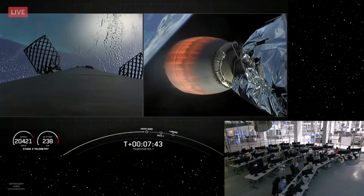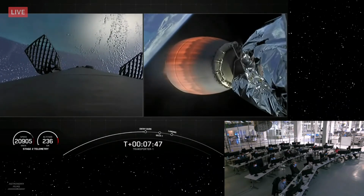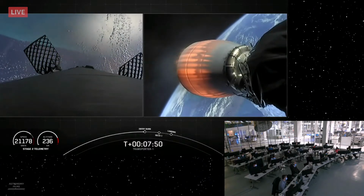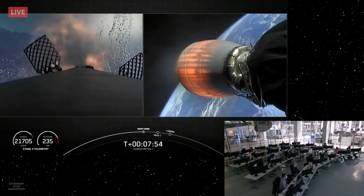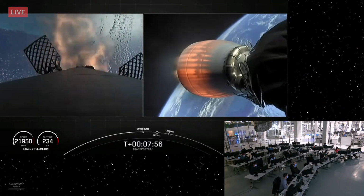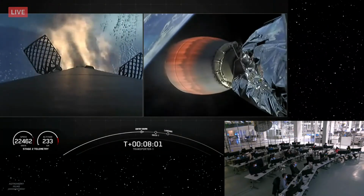Stage 1 entry burn startup. And there's the entry burn. 3 of the 9 Merlin engines have relit. This burn is expected to last for about 30 seconds.